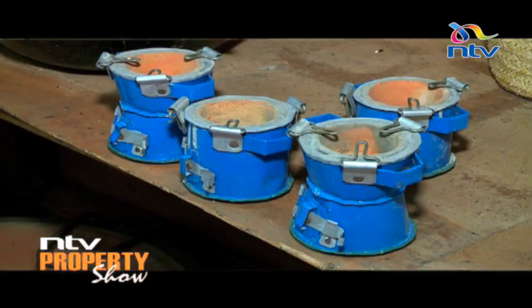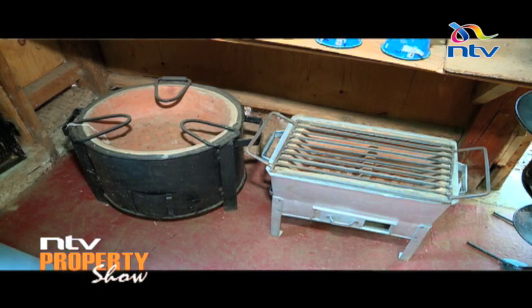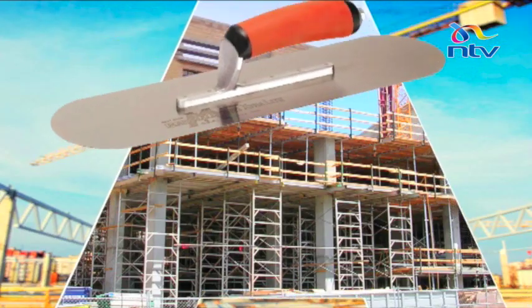A little later on, we pay a visit to Kabete, Lower Kabete, that's on Farasi Lane, and meet this guy, very creative, the Jiko master himself. You don't want to miss that. But first, let's have a look at our property of the week, the amazing Phenom Villas in Langata. You might want to have a look at that.